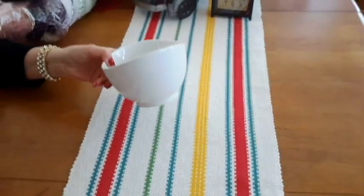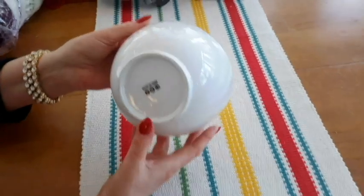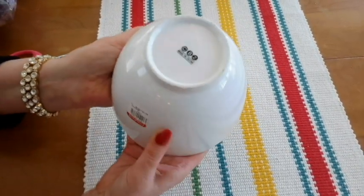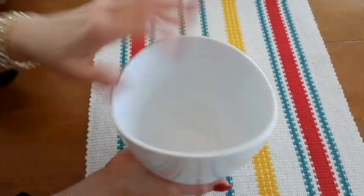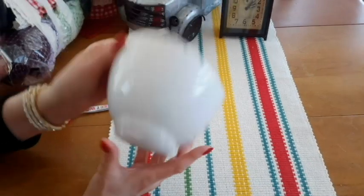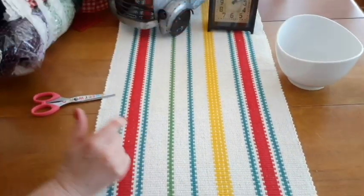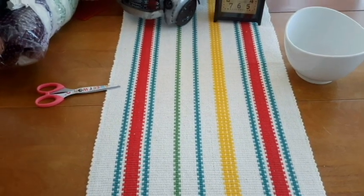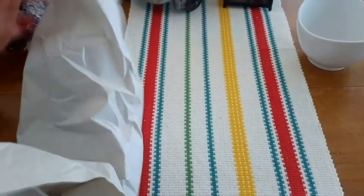Got this. Crate and Barrel 2, just a white bowl for $1.99. That's pretty good. It's got nice high sides. So that's CB2. Cool on that. And I just need a few more white dishes.